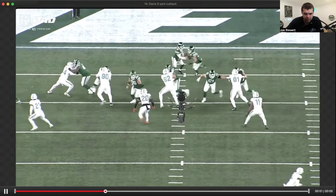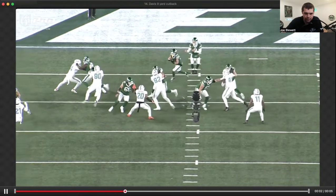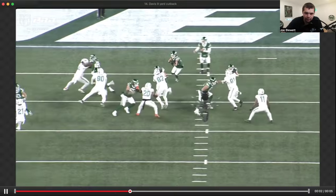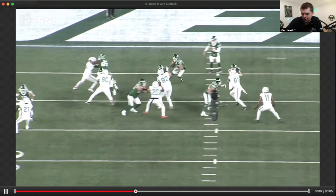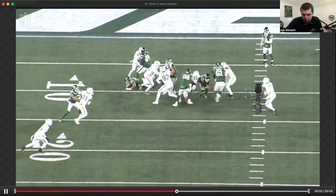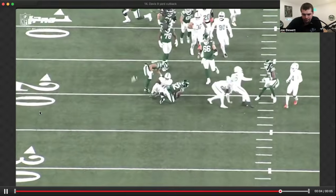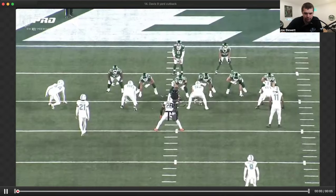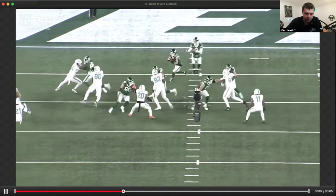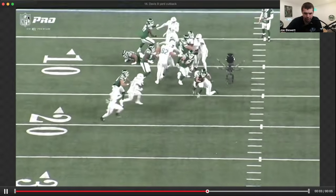Okay, mid outside zone. I hate it. Edges getting stood up, eyes flash inside, a lot of movement there, right? A lot of movement. Decide to cut the run back, lowers himself through an arm tackle, pushes through it, two hands on the ball, gets tackled, but good cutback. Good vision. See how deliberate that is? Bang, get vertical.